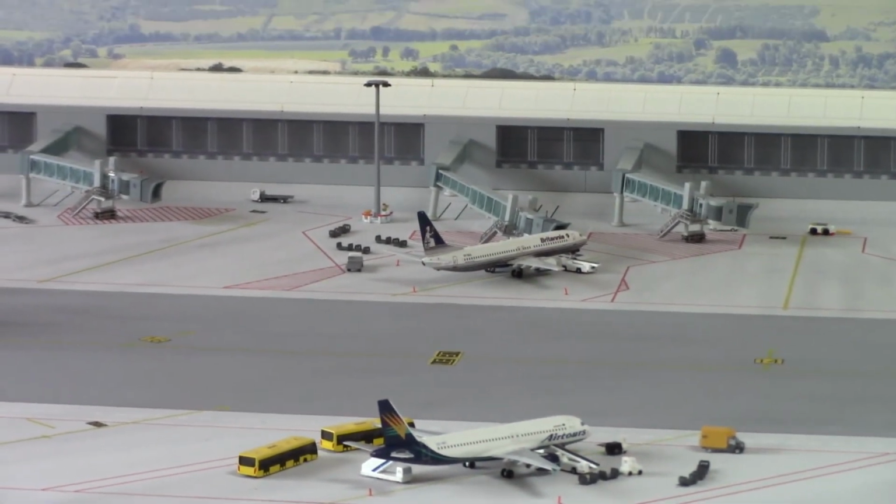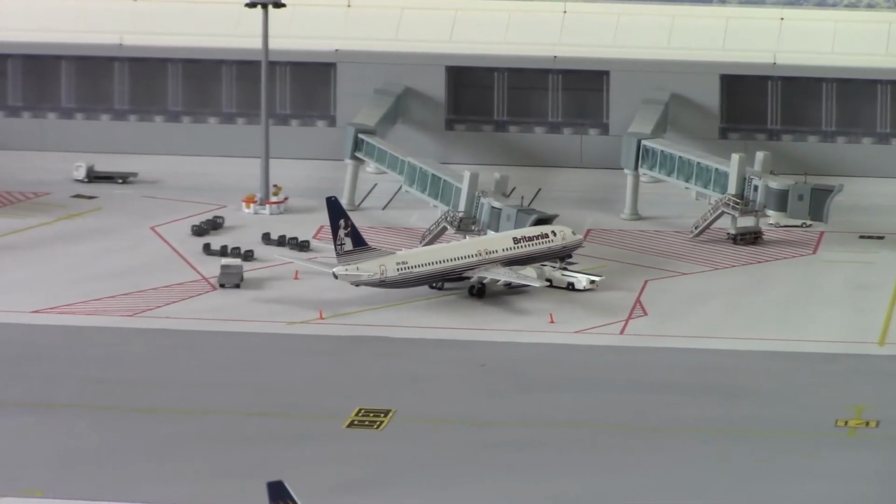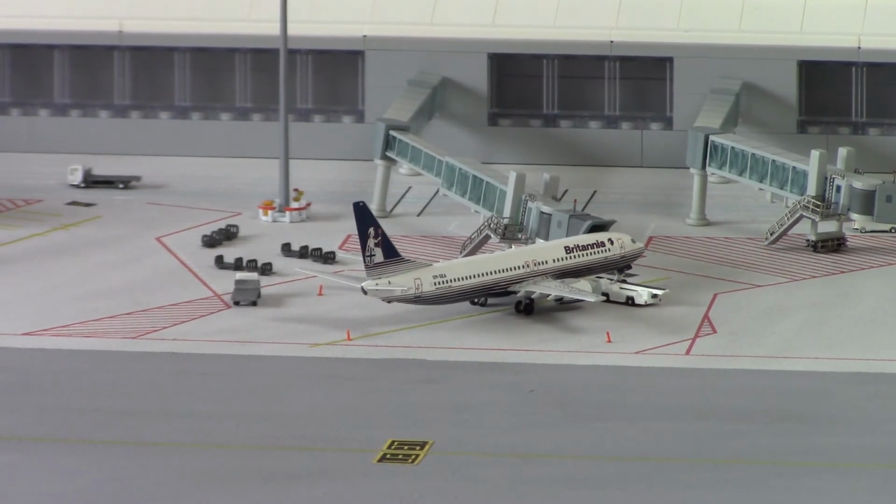Next up, we have a Britannia 737-800 from Sterling Airways, registration OY-SEA. I know it was leased from Sterling Airways. Whether it was actually still operated on behalf of Britannia in Scandinavia, I'm not sure. I believe it did, based on where the aircraft is pictured.